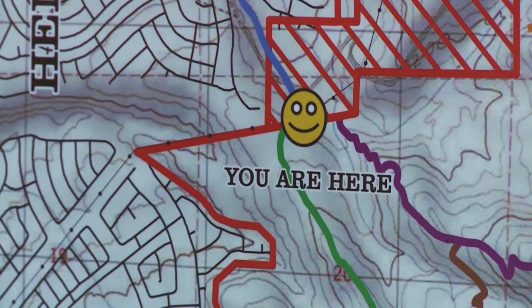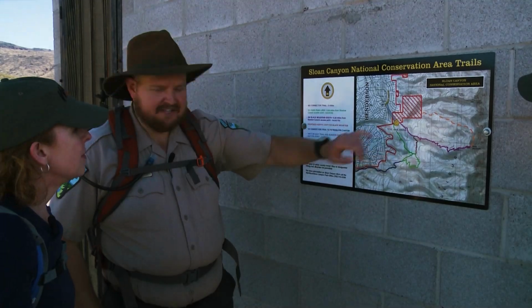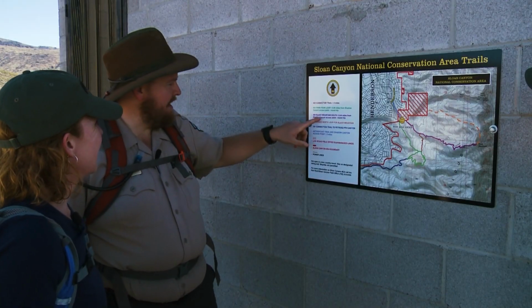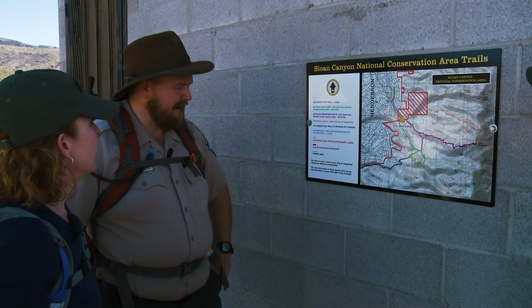Let's take a quick look at our map here before we get started. Got a nice smiley face here for our location. So we are going to be taking the Black Mountain South Loop. So we're looking at a 6.5 mile walk from here. It's quite a hike. It's a fun hike, but definitely not a beginner hike.